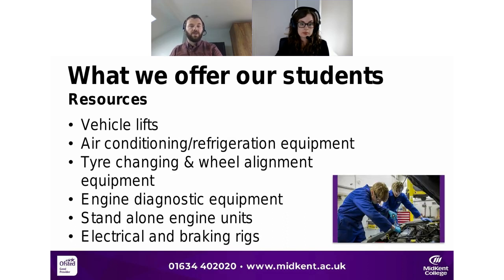And then my last slide is resources. We spoke briefly about the vehicle lifts. We've got some air conditioning and refrigeration equipment, so you get to learn to work on that. It's something you can take with you when you're applying for jobs with garages. You can say that you've got skills in doing that. It's evidence in units that you do. When you get your certificates at the end of the year, it will say that you've done so-and-so task in air conditioning, tyre changing and wheel alignment. It's all evidence on your certificates.